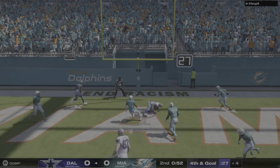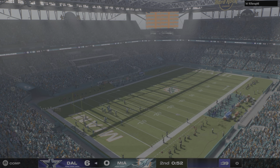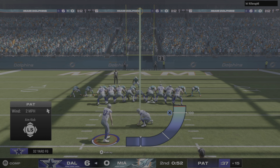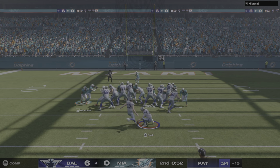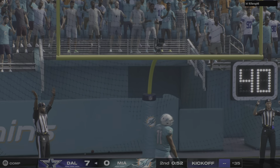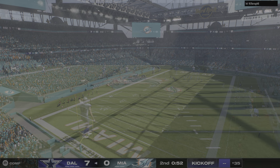Pistol now for Prescott. And this will pay off. It is caught. Brandon Cooks. Touchdown, Cowboys. Brandon Aubrey now for the extra point. The kick is good. And the Cowboys will take a 7-0 lead.